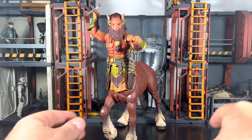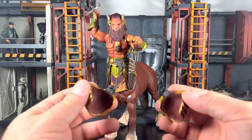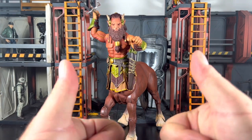So these pauldrons are definitely the culprit as far as the hindering of articulation. But then again, you won't be able to have the pauldrons on there if you want to get him into these type of poses. So it's give or take there, but you can move the head at least with the pauldrons off. So that's a good thing. That's a plus.